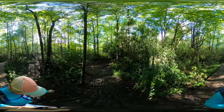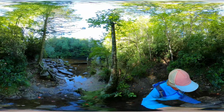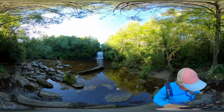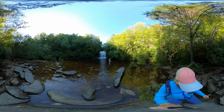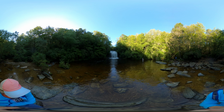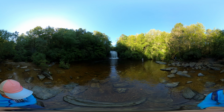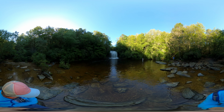You'll follow this trail for a bit until you reach Schoolhouse Falls on your left. It's a pretty small waterfall at only 20 feet high, but it plunges into a big pool at the bottom that is safe for swimming. So this is a popular swimming hole.